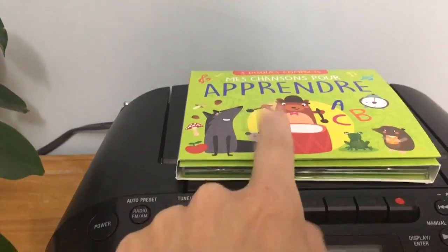Very excited to use this reading basket, and I think the kids just love going through and choosing their own story. Right beside the table, I do have a CD player with some French music, which will be playing through the day so the kids can learn some French songs.